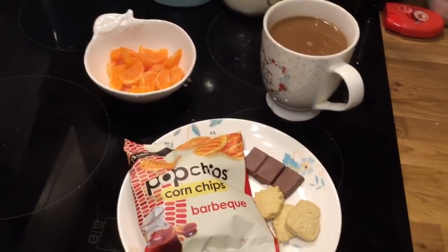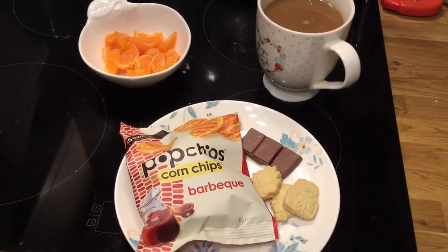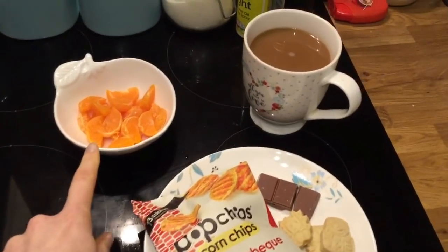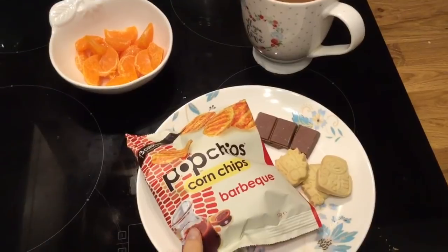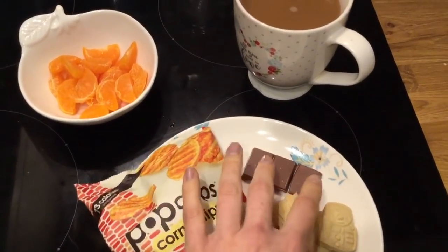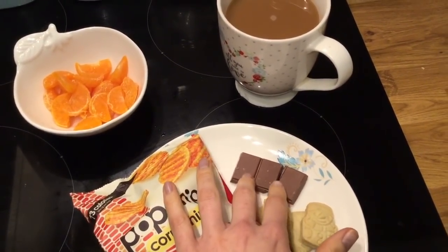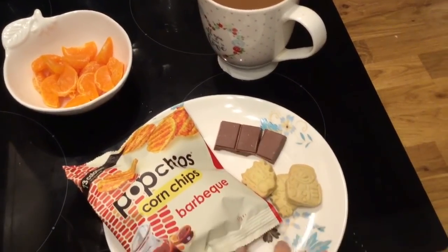Right, so it's heading up towards 9 o'clock. I've caught up on all my social media and comments, watched a bit of telly, got the dressing gown on, and it's time for supper. So I've got 2 easy peelers and my usual coffee. I've got a packet of the pop chips for 3.5 cents. I've got half of the salted caramel bar or whatever it was from Morrison's. So that is 5 cents for those 3 pieces of chocolate.